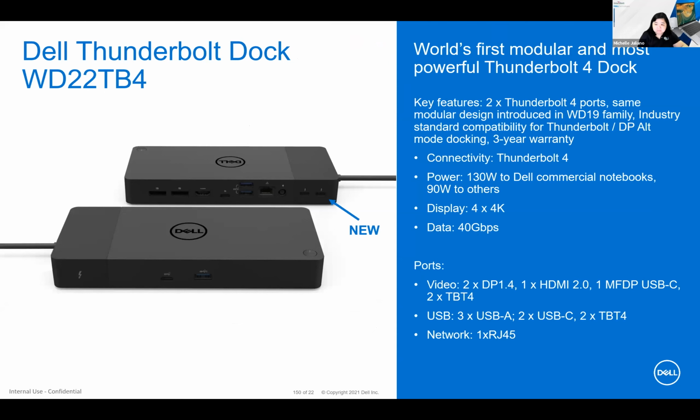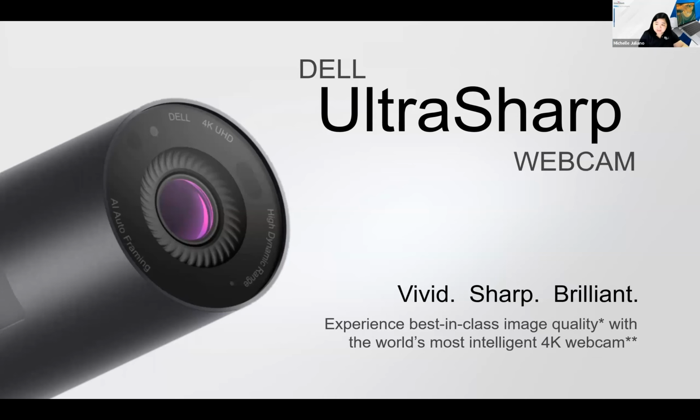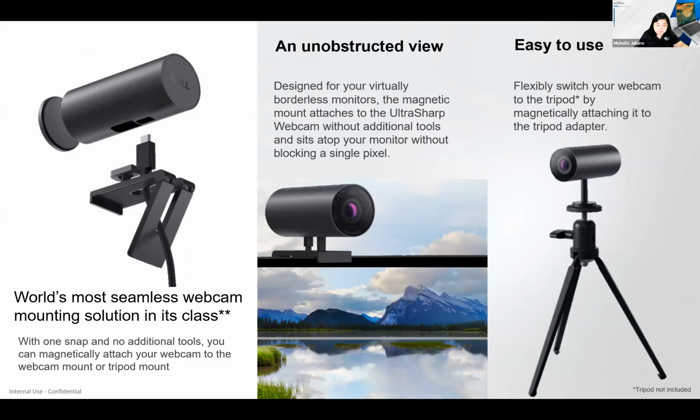High performance laptops can also be connected to our Thunderbolt, and even our UD22, our universal DAC, which is ideal for non-Dell products. The UltraSharp camera has intelligence, with auto framing with AI and adjusting lighting, so you always look good during conference meetings, ideal for executive and marketing people. They can be mounted on the monitor or the screen. We have that on our UltraSharp camera.